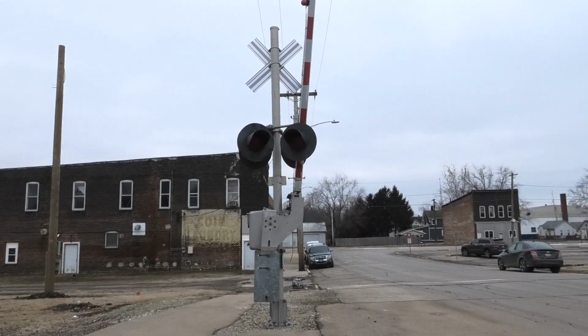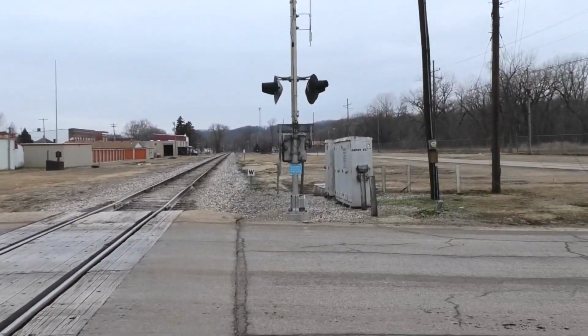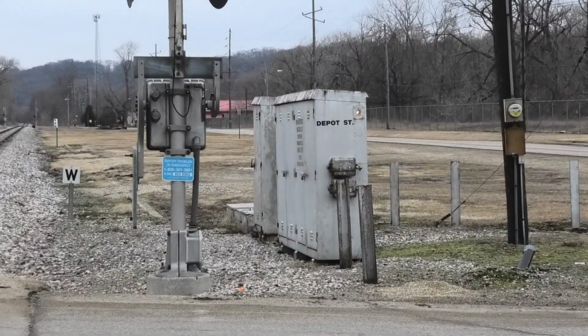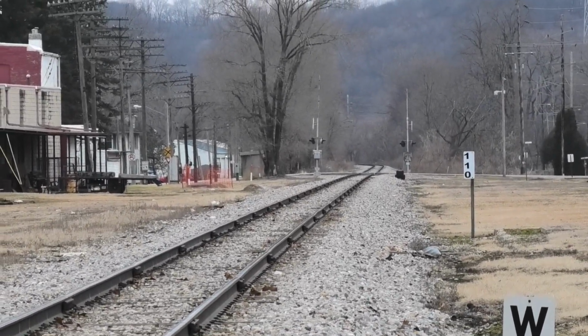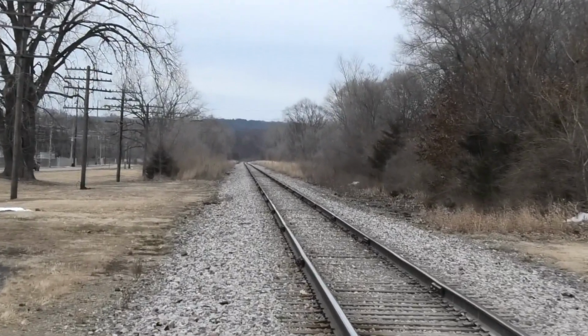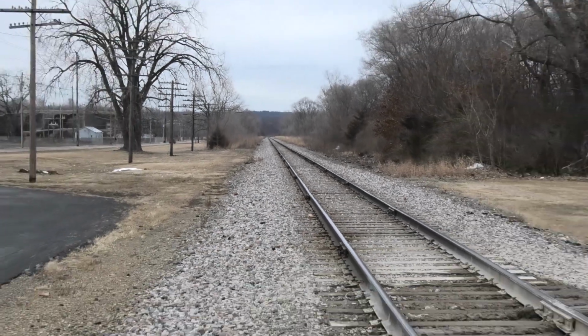Here's a back view of the southern signal. The grade here is all wood. Here's the relay case in the northwest quadrant. Track facing west towards Bureau, Mineral, Atkinson, and the Quad Cities. And track facing east towards Peru, LaSalle, and the CSX connection in Utica.